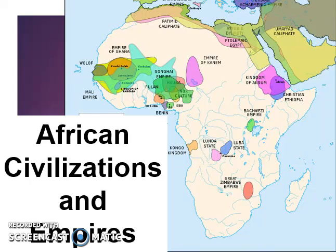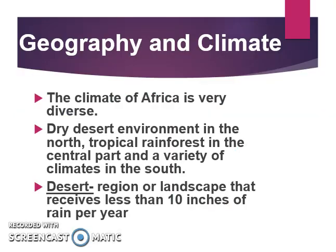In this unit, we are going to cover the African civilizations and empires that developed, including their geography, their religion, and their political and social structures. We are going to talk about the Kingdom of Axum, located here, Ghana, Mali, and Songhai, three different kingdoms located over here in Western Africa, and Zimbabwe, down here in Southeastern Africa. First, we're going to talk about geography.